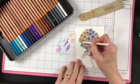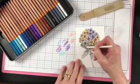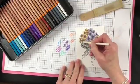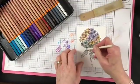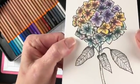So we're gonna mix a little bit of the pink into this so that it has some pink in the petals. So we'll do half of them like this. Okay, see how there's a little bit of pink in there now?